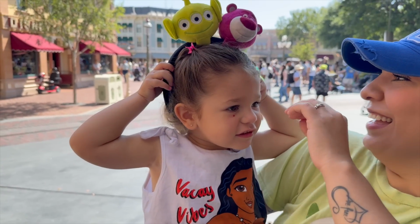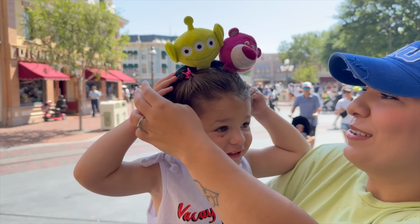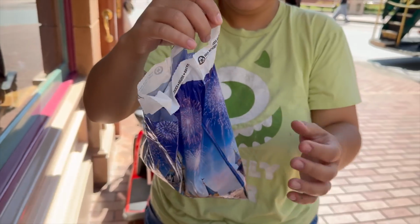And here is the first look. Do you need some help? It looks perfect. They're not too big. They look perfect. It looks cute, Raylani. We also have a bag for Nicole.